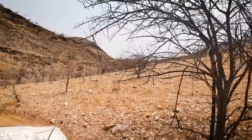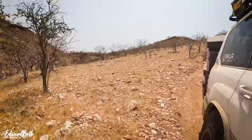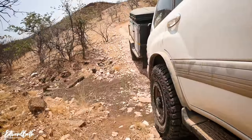The pass takes way longer than you think. We've been at it for 8 hours and haven't even reached the 9 kilometer mark yet. The scenery is just breathtaking though. You have to come here at least once in your life.